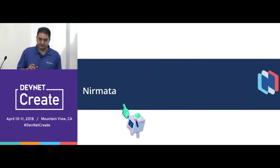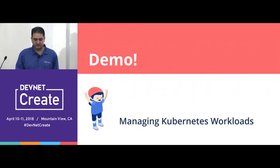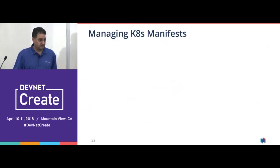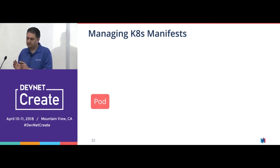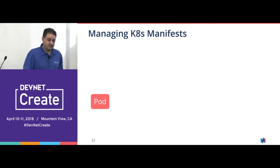So let's look at what this would look like in Nirmata from an application developer perspective, and what they would do in terms of defining and managing these manifests, right? The first thing here: remember I mentioned that to a developer, the pod is perhaps the most important thing. And if you relate that to something like Docker Compose, this is the basics of what you would define for a container, right?